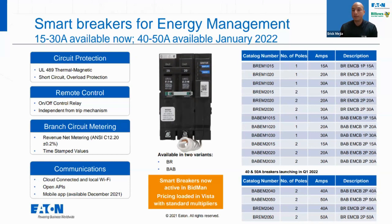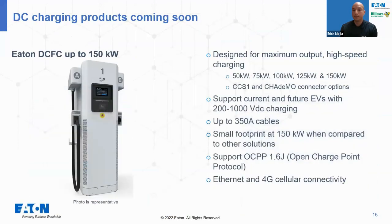Next slide. And here we have our DC charger, which is going to be your fast charger, up to 150 kW. This one is designed specifically for max output and high speed charging, so this will be for your highway chargers. These will be the ones compatible with the Teslas of the world that you see at your Wawas. It's up to 350 amp cables.